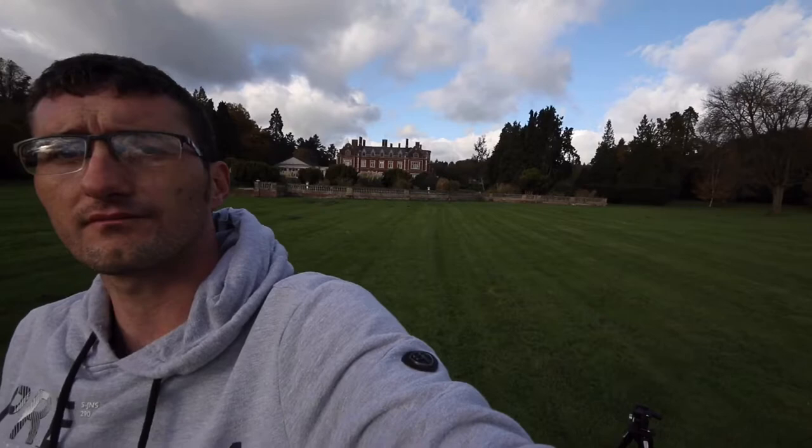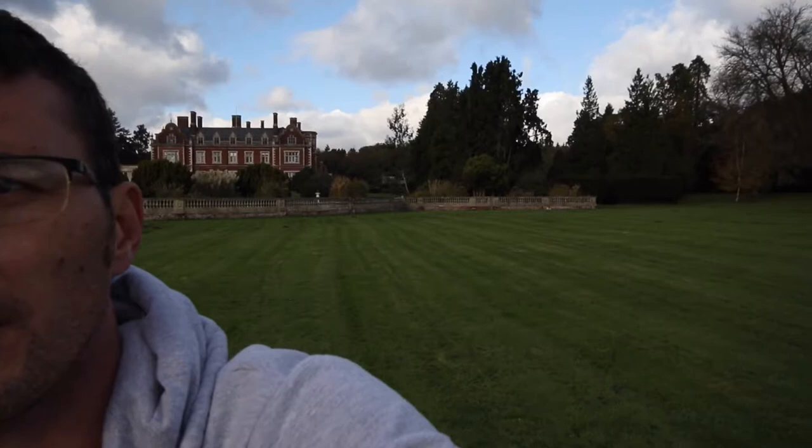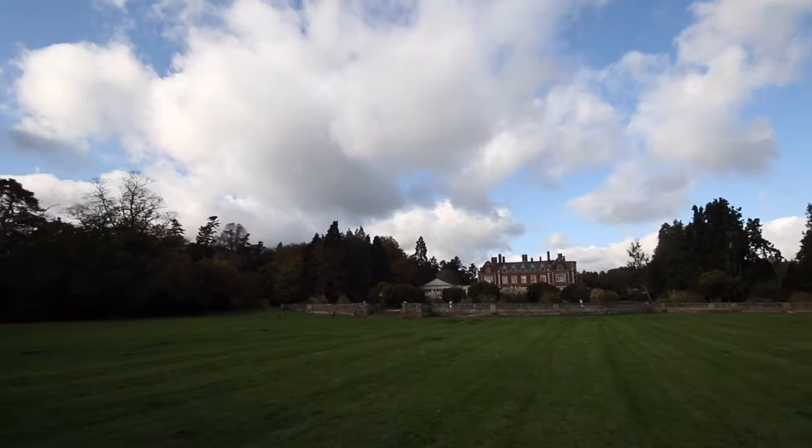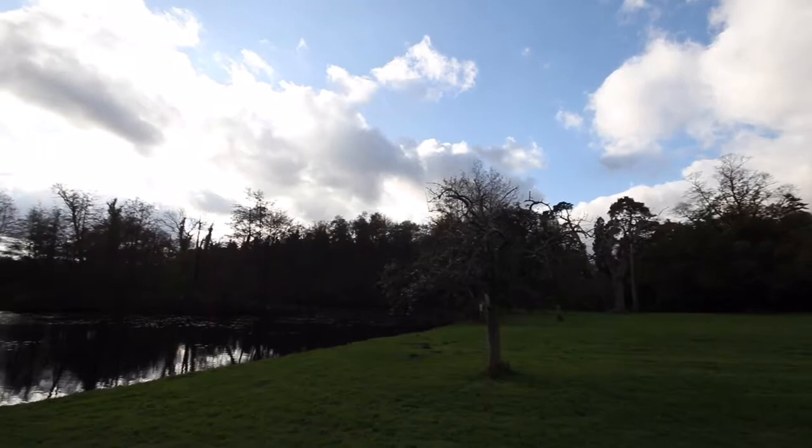There's the hall in the back. Just zooming up so you can see it. A bit windy here today, but still nice. Anyway, this is Lynford Hall and the surrounding grounds. Excuse the camera shake. Quite scenic and some nice reflections here today. Quite a few people around as well.